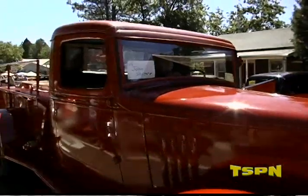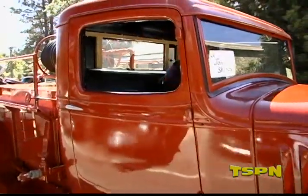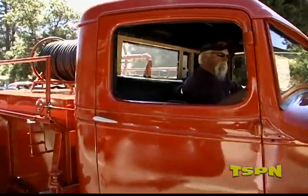Next up, John Scheimer here with what looks like an old fire truck back in the days. It's kind of neat, the old parade. We've got the old fire truck, the old telephone truck.